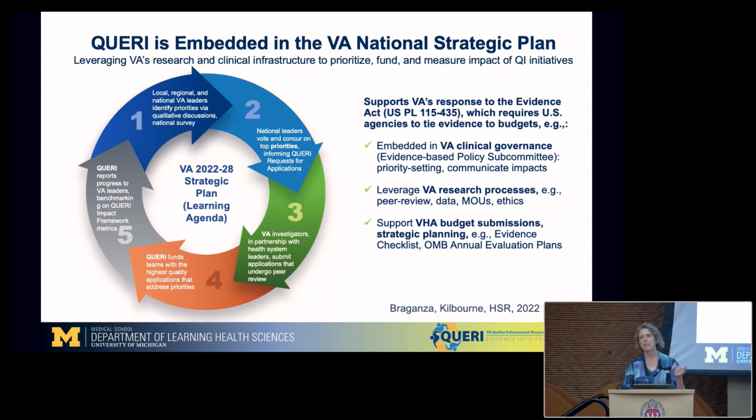So VA gets an annual budget every year from Congress. It's a certain amount of money. Within the VA, they have to make decisions on what to spend in terms of programs and policies. That decision is now made based on research that is communicated by QUERI into the VA Finance Office, and they make a determination on the level of evidence for every budget request coming through. So this is baked into the VA's national system in terms of being able to use evidence to inform practice.